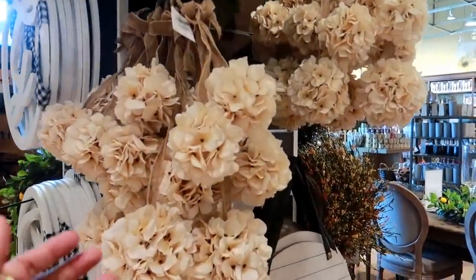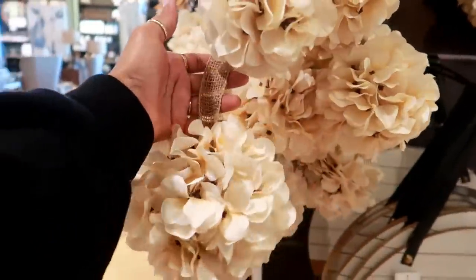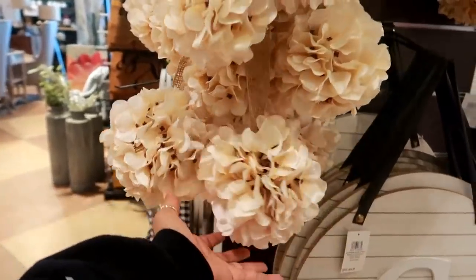Oh, these are nice. I like these for $16.99. And you get a total of 4 bushels on one.